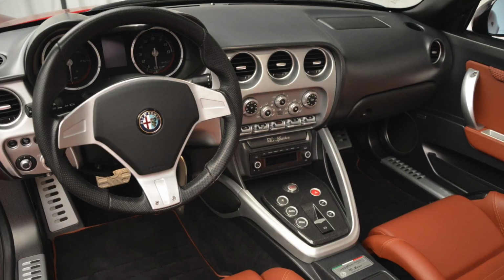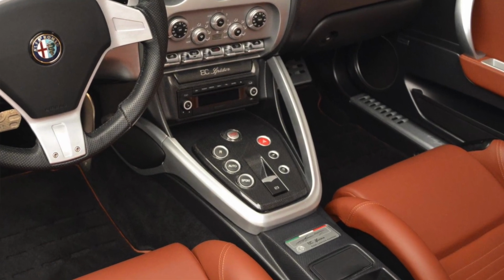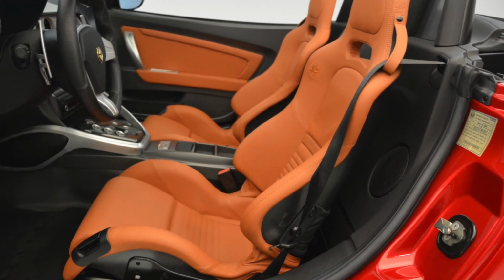There's a lot of Ferrari-sourced parts in this car, which just makes it even more special. You have a lot of the buttons that you find in a Ferrari in this car. The seats come from the Enzo Ferrari. They're all carbon fiber seats, very special stuff.